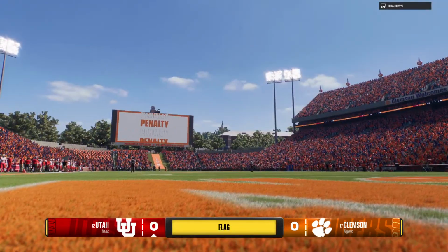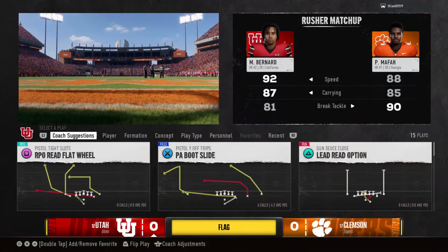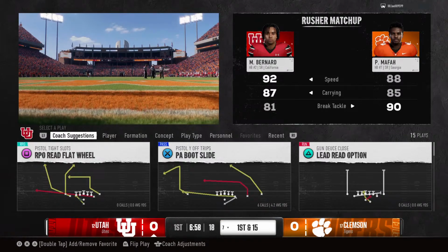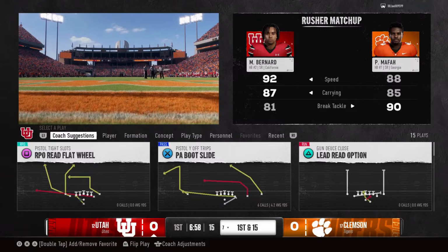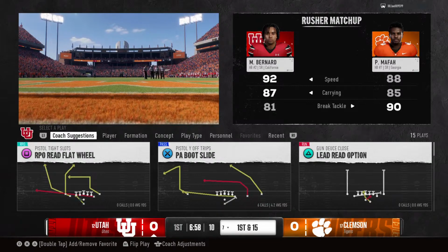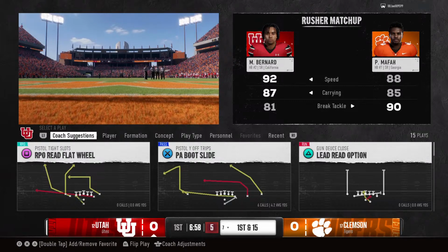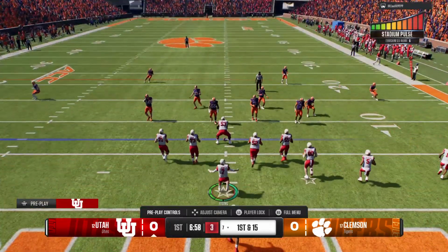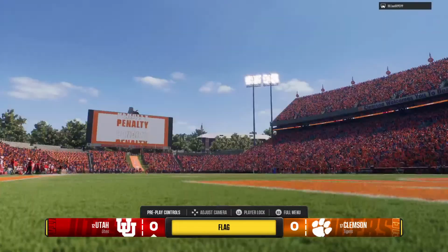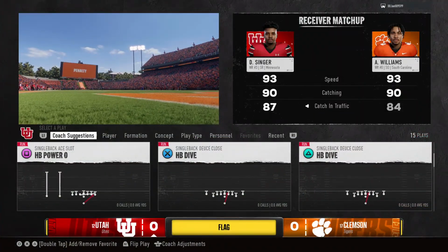An unforced error there. They don't get the snap off in time. That is a completely avoidable penalty. The quarterback just went into brain lock and lost track of the play clock. They've got them pinned deep in their own end, and this crowd trying to help keep them there. They're going to take another delay of game penalty. You just can't have these types of mistakes.